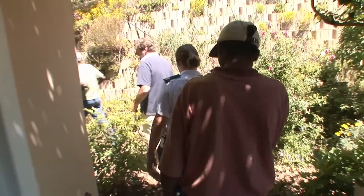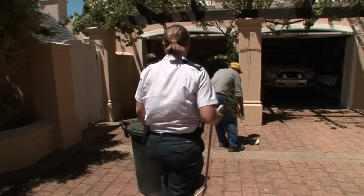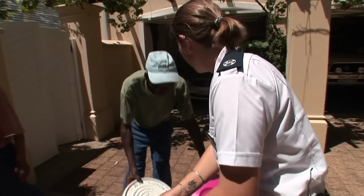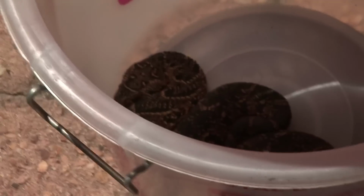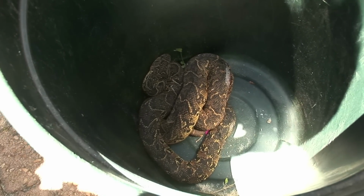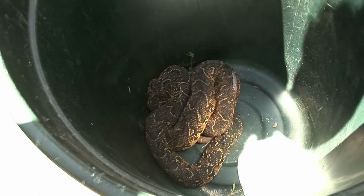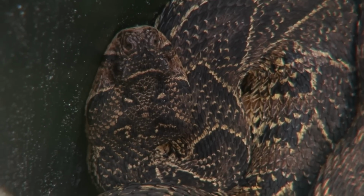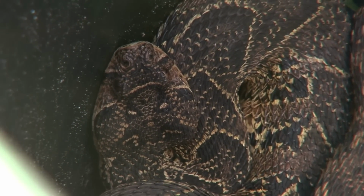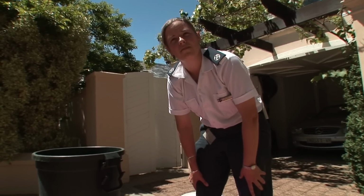Thankfully, Liesl used to work in nature conservation and has plenty of experience handling snakes. Are they in here? The gardeners have already trapped the 2 snakes and have put them in plastic tubs. Yeah, he's in very good shape. There is a male and a female. They seem calm, but Liesl knows exactly how dangerous they can be. With the puff adders, you have about 8 hours. They've got cytotoxic venom, so it will basically eat the meat and the flesh and stuff.